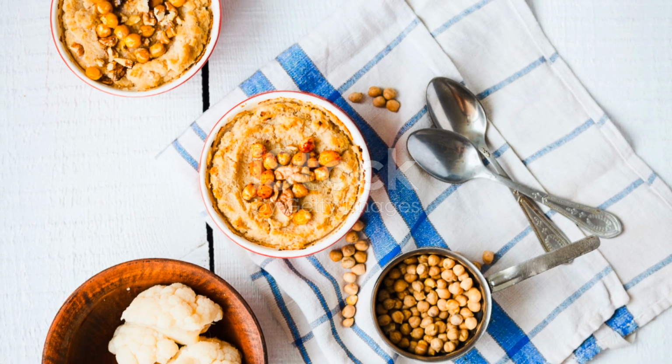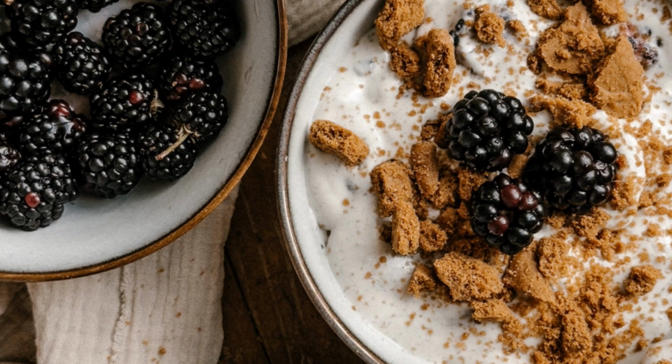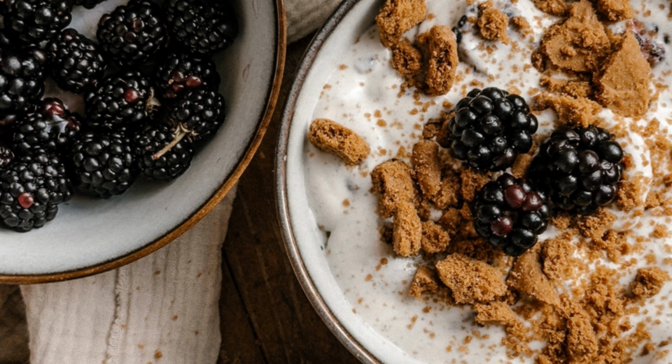There you have it, you bunch of donkeys. 5 incredible oatmeal recipes that will transform your mornings. From classic to indulgent, there's something here for everyone.